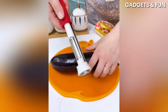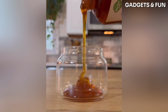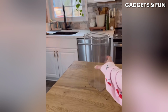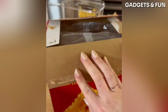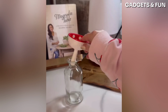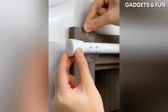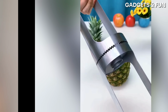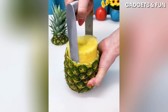Get ready to be amazed by this. It's really something. This invention is making waves, and it's easy to see why. This thing, it's changing the game, big time.